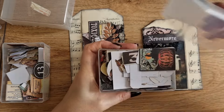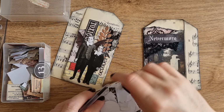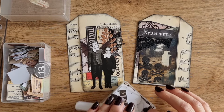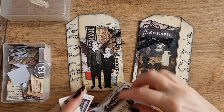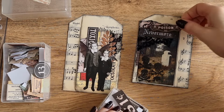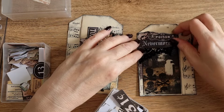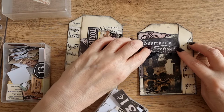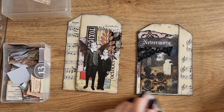Is this my Halloween box? No, that one's not. This is my Halloween box. Poison. Bug. Do I want a bug? This might be okay just as it is. What do we think? It might be okay. Should I put RIP on there? Oh dear. Oh, I kind of love the poison and the nevermore. I do kind of love that. No, we're going to leave it off. We're just going to leave it off.